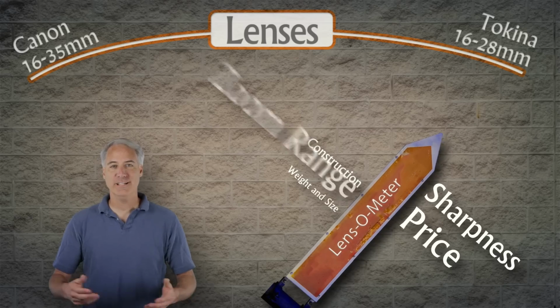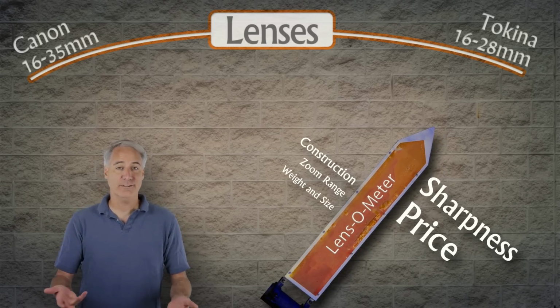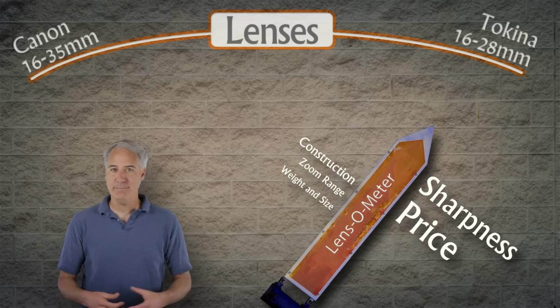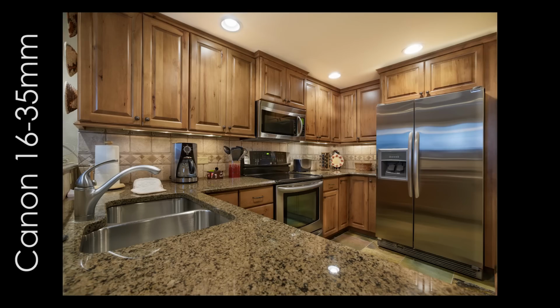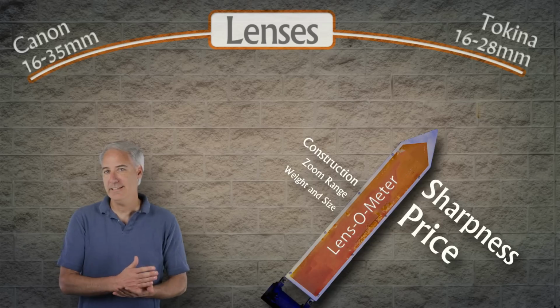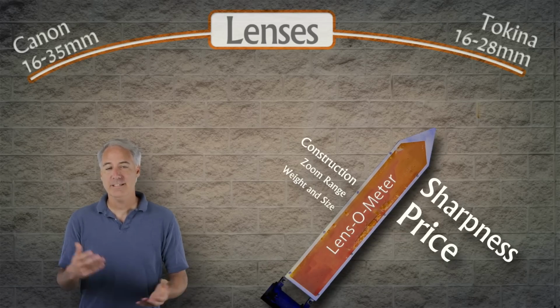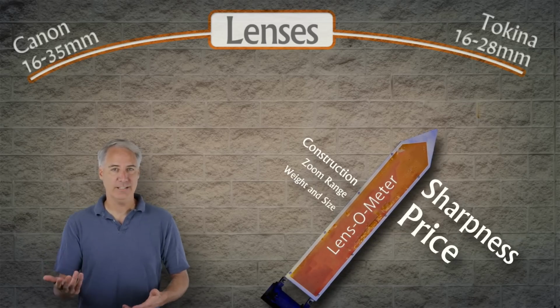All right, next up is zoom range. And obviously the Canon wins because it's 35 millimeters compared to 28. But when I looked back at my meta information from my real estate shoot, I pretty much shot between 16 to 24, so I really didn't need the 35. And plus I have a 24 to 70 that carries that range anyway.